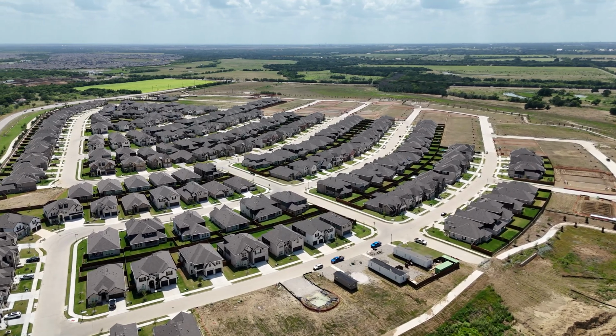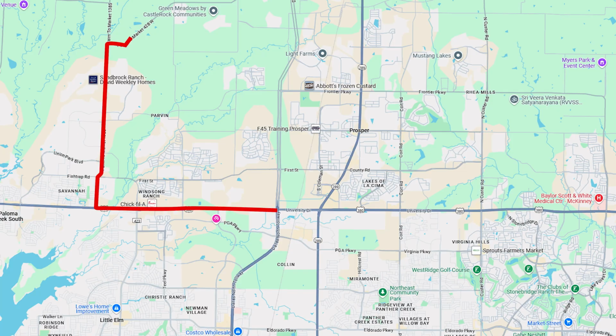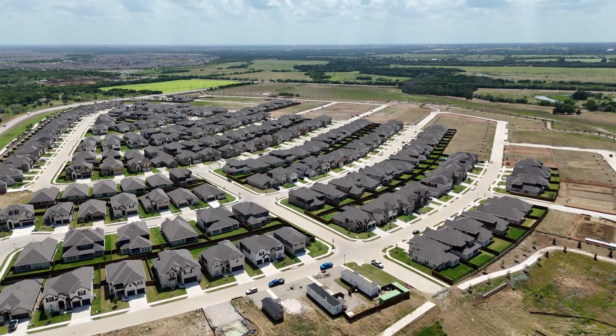You'll find it way out near the intersection of FM 1385 and 428, and that's quite a bit west of the Dallas North Tollway. And the location matters here because 1385 isn't exactly an easy drive. It's congested, and during busy times, it's gonna take you a solid 20 minutes to reach the tollway. The community itself is small, it's just 240 acres, and it's definitely more of a budget-friendly option. It's also a lot newer.